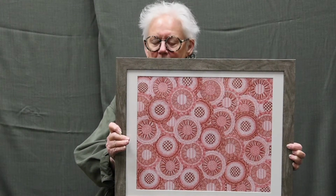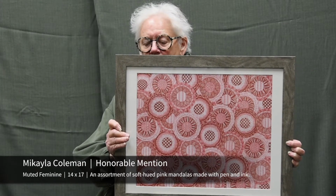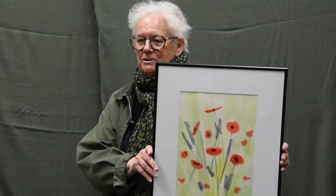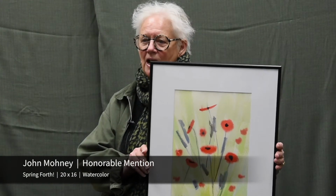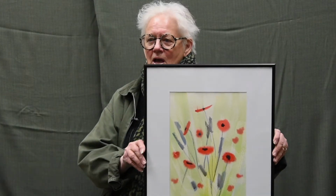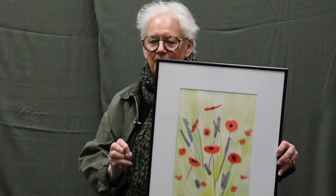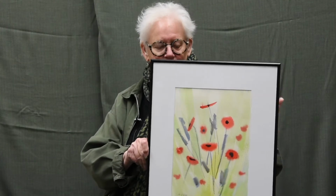This piece I gave an honorable mention, and it's by Michaela Coleman. It's called Muted Feminine, and I liked it because, again, I thought there was a lot of work in this. It was carefully, interestingly done, and the overall effect was quite nice. My final honorable mention is to this piece called Spring Forth by John Money, and I just loved the absolute verve and excitement of all of these elements kind of springing out, and the colors were very pleasing, so I like this.